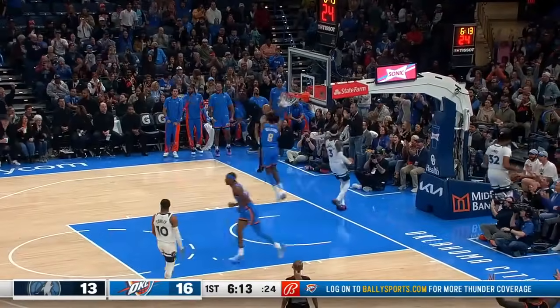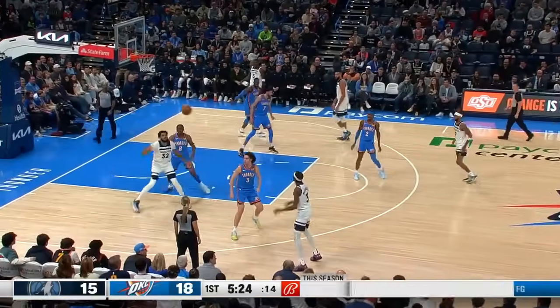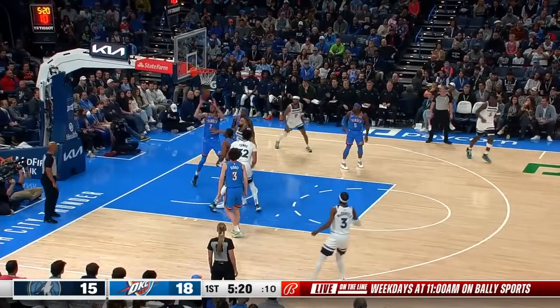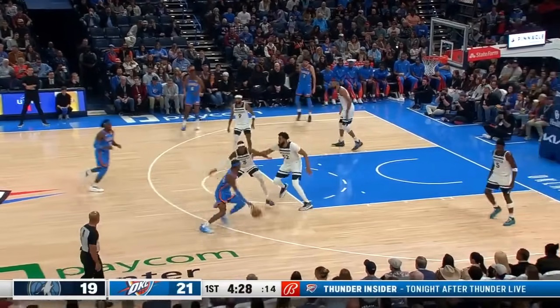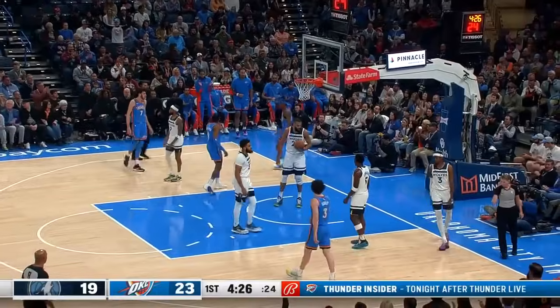It's a 2-on-1. Shea's going to give it up. There is J-Dub, and the Thunder have themselves another dunk. Well, he is just playing distributor so far tonight. Tough matchup here for J-Dub, trying to body up Karl-Anthony Towns on the block. Shea gets that screen and beats the defensive player. It's McDaniels plus the foul.